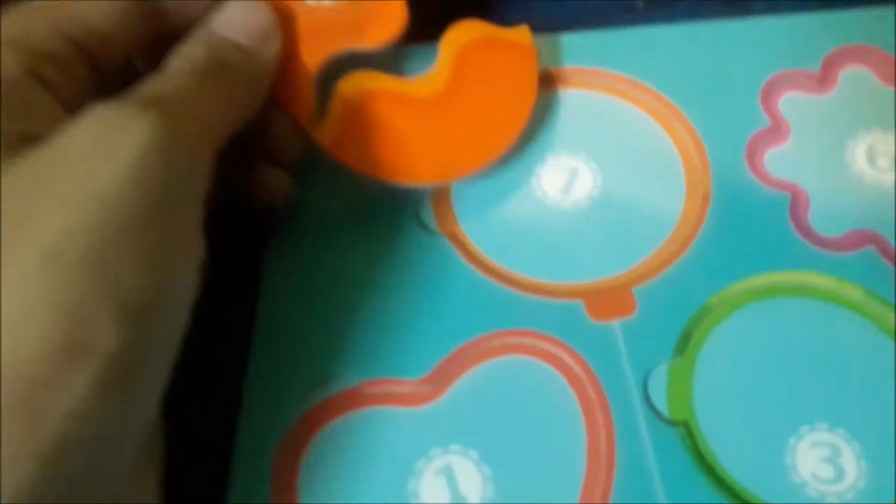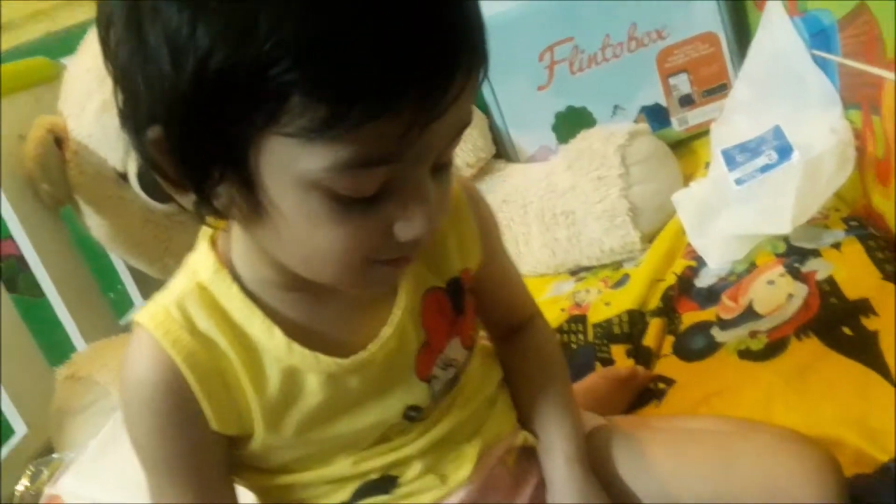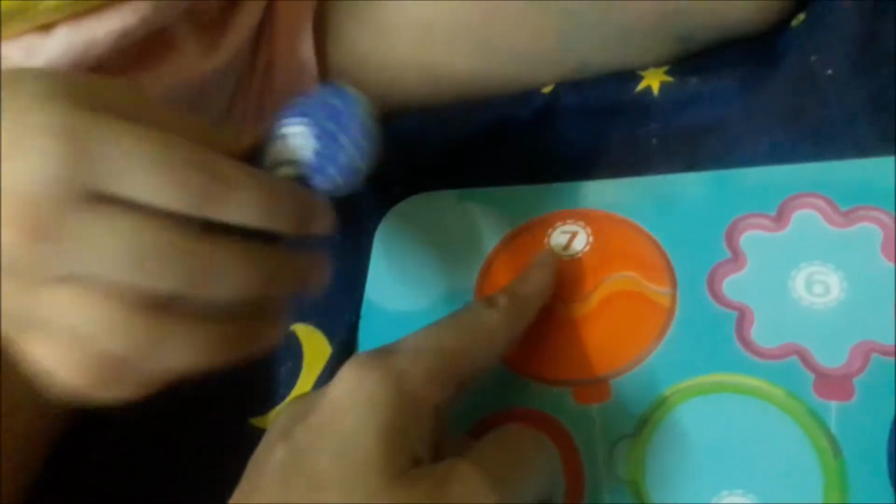Okay, what number have you put? Have you put it correctly? Yes, she has put it correctly. Number 7 balloon goes on number 7. What is the color of the balloon? Orange. What is the number written? 7. Very good. The next one, what do you have?